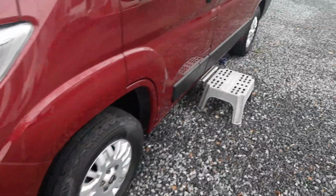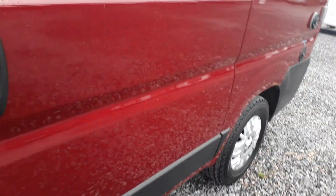So there's not a mark on this van outside. It is absolutely immaculate inside and out. It's a real credit to its previous owner.